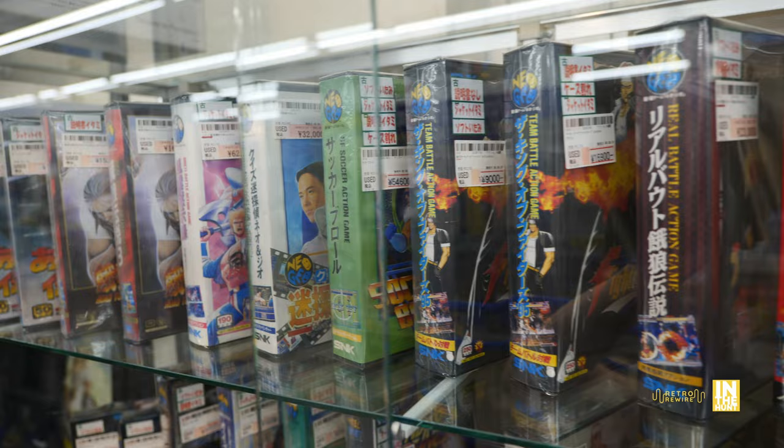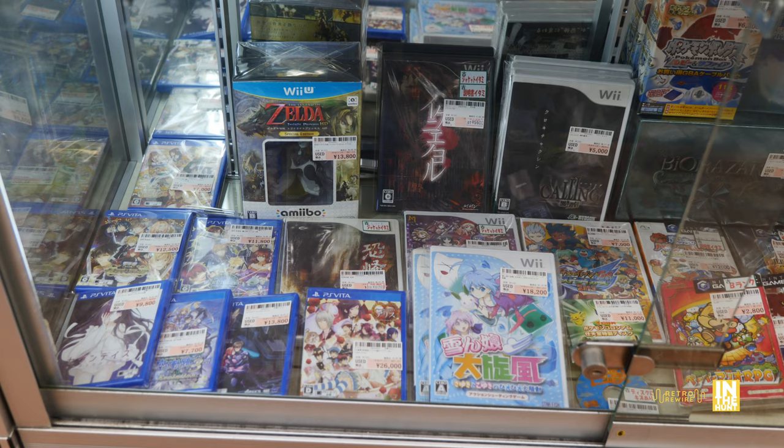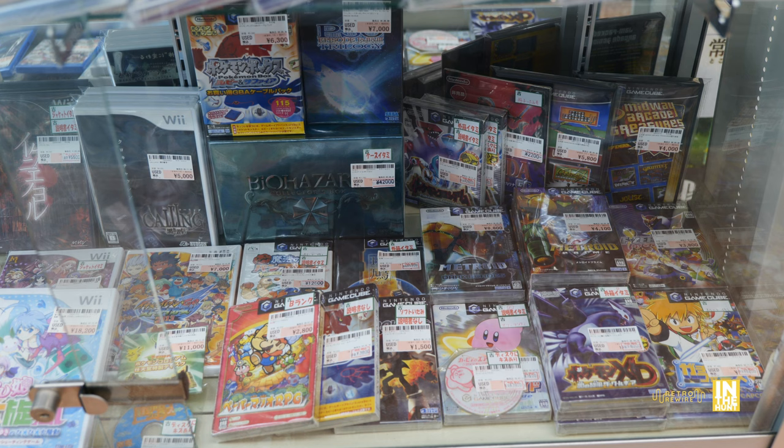What do we have? KOF 95. Magician Lord. I'm not sure what the price on that one is, but that could potentially be the most expensive game here, at least within the Neo Geo lot. And then we have some Wii games, Wii U, PS Vita, GameCube. Look at that. They have Metroid Prime 1 and 2. They have a Biohazard Collector's Box for 42,000 yen. I wonder what's in that thing.